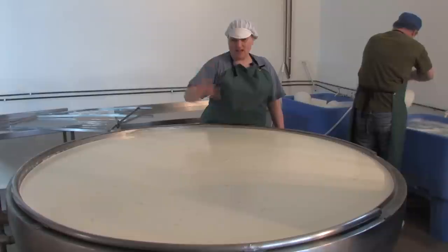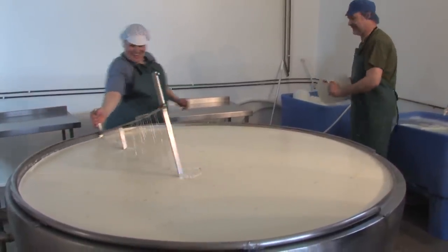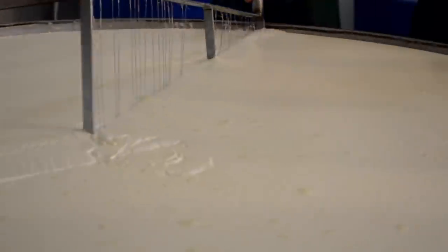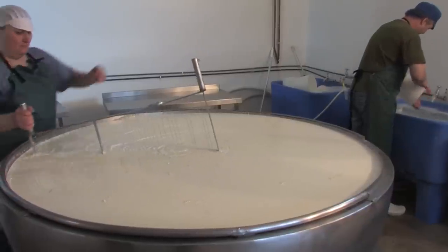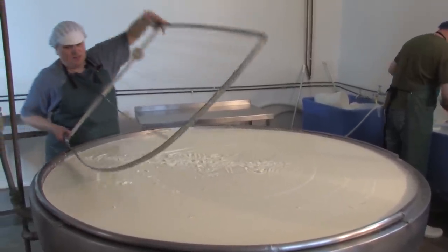So what we're going to do is I'm going to cut the curd, and that's when you'll start to see it sinking, so you get your curds and whey. By now, the vat of milk has set, a bit like a large tub of yoghurt. The wire frame cuts through and helps to separate the curds from the whey. As they separate, the whey can be drawn off before the curds are set in the moulds.